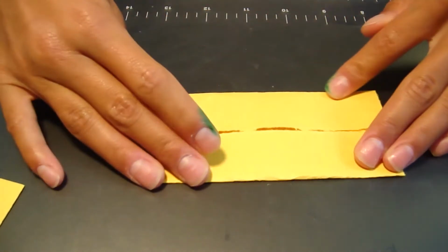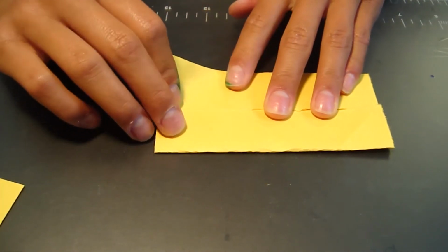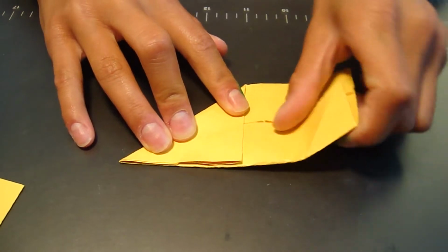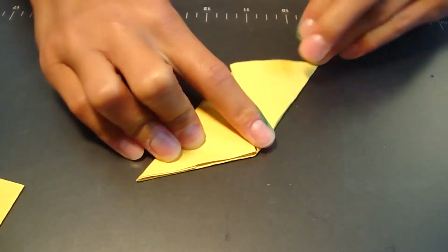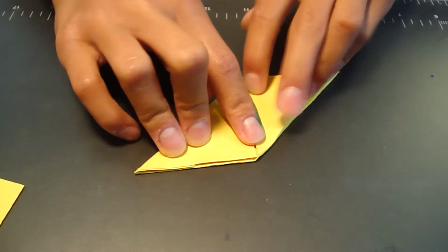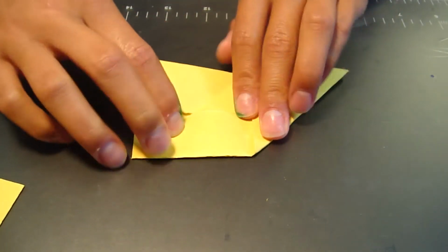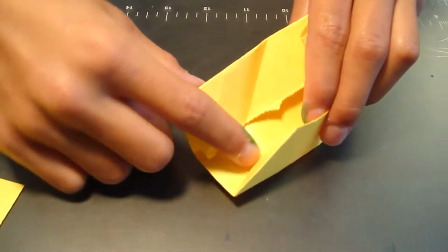Now you're going to fold your paper like this again, and then you're going to fold one side here and one side here. So you're getting that image and shape of this. And then you're just going to tuck this little triangular piece down and fold this inside of this pocket here.